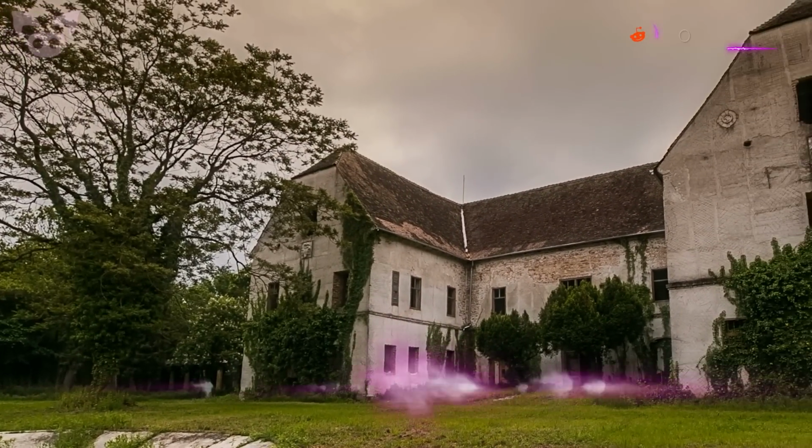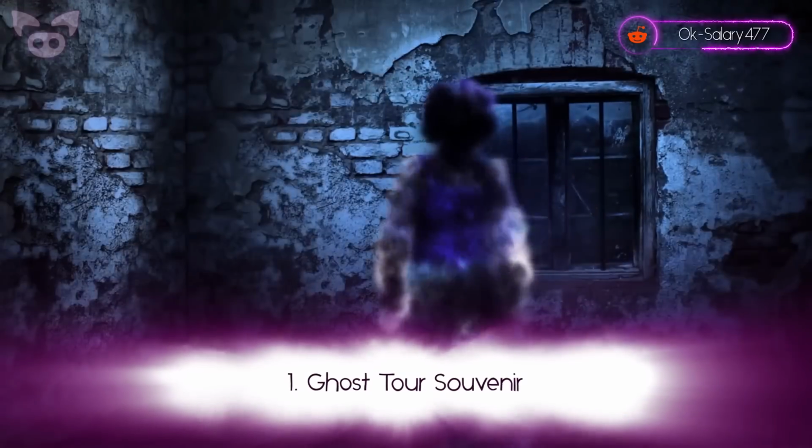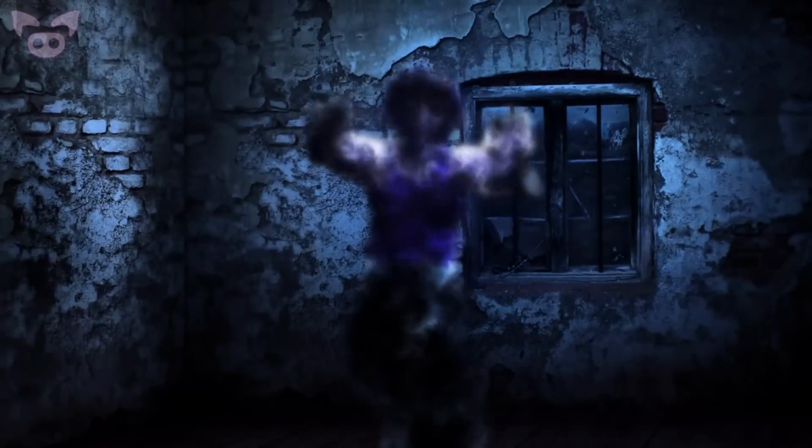There are many areas of historic cities that are reputed to be haunted by the ghosts of the past. Bone-chilling supernatural tales abound in thousands of these places all around the globe. This photo, posted to Reddit by OKCelery477, was snapped during a ghost tour in Savannah, Georgia.